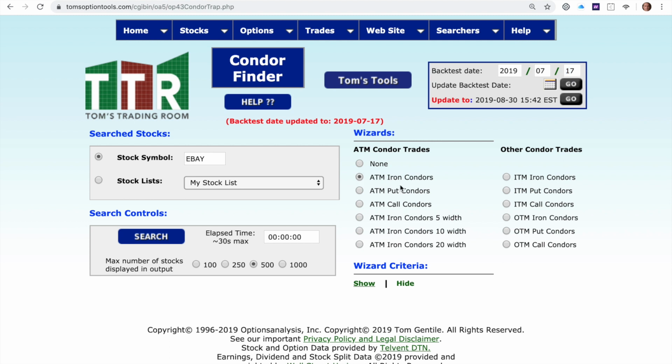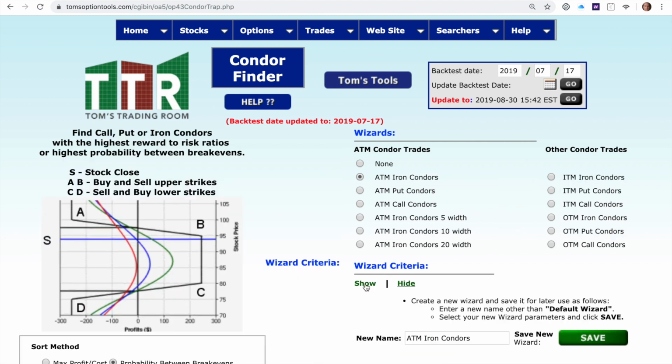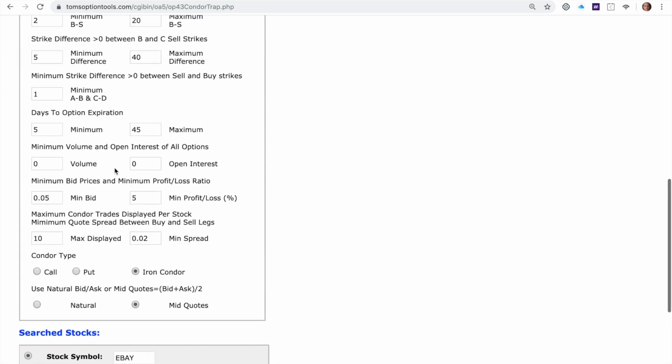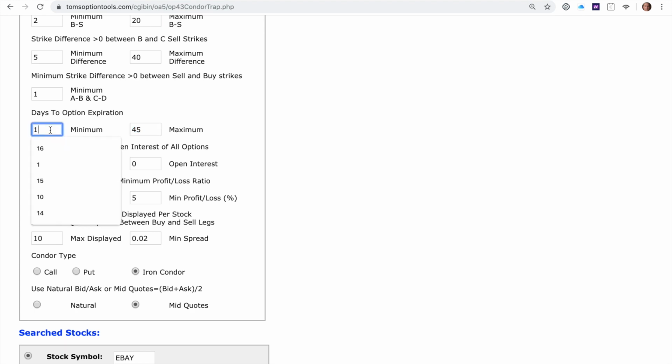Now this scanner is not set for one-day Iron Condors, so the next thing we have to do is go into Wizard Criteria, click Show, and there's a lot here, and ignore all of it except for days to expiration. With days to expiration, your minimum will be 1 day. I'm very happy to use options that expire the very next day, and I don't want to go any further than 45. So the only thing that I've changed here is days to expiration to minimum.